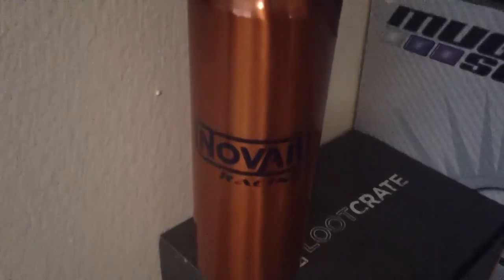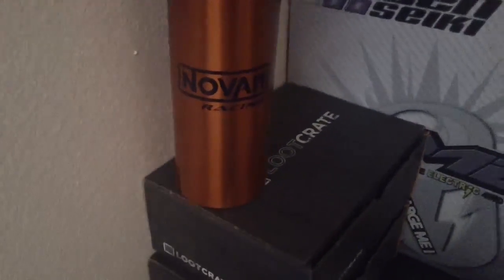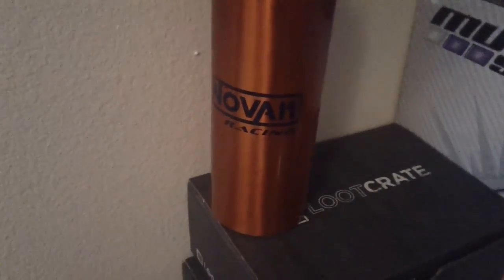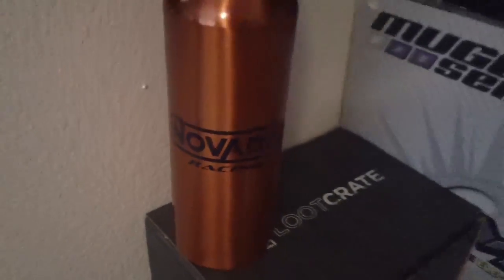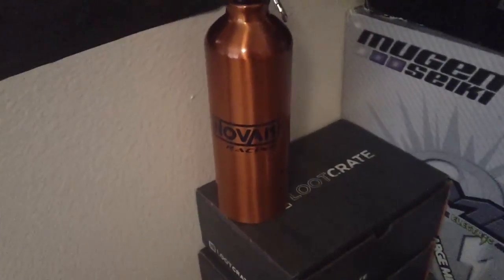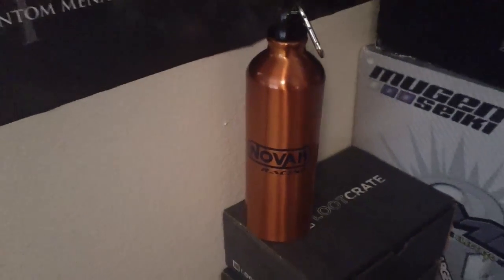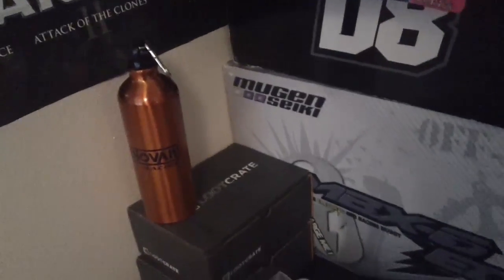Right above that, I've got a Novak water bottle. I got that at the Roar Nationals. I pitted with Charlie and Bob Novak from Novak. I'm actually a team driver, and Charlie and Bob actually gave me that. I got a bunch of other stuff from them too. A t-shirt, I got some stickers, and that water bottle. I actually got a new Vulcan motor from them when I was down there too.